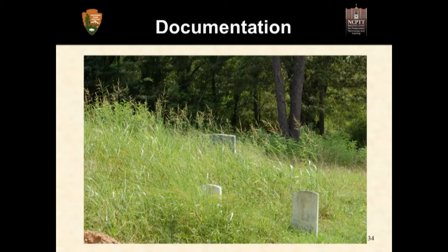So another thing, if you're taking on an abandoned cemetery, which a lot of times is the best time, a lot of plants will come back that were planted, that we keep so well manicured now, we lose those.